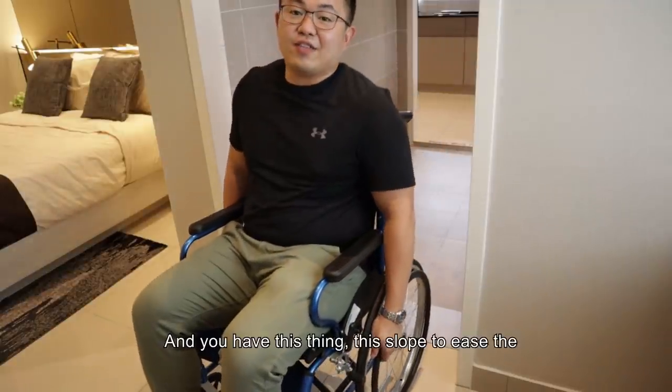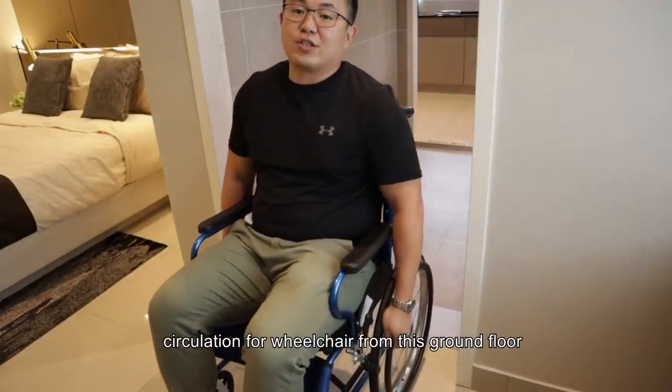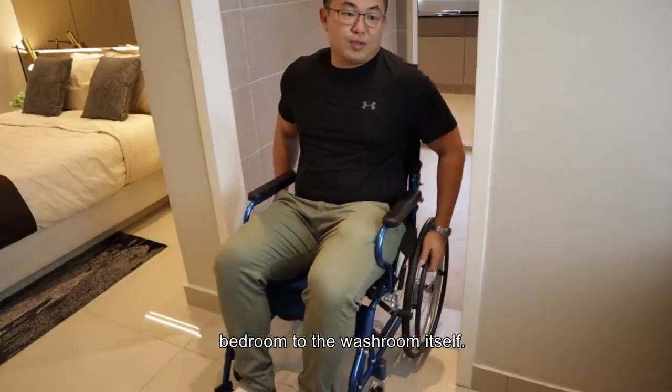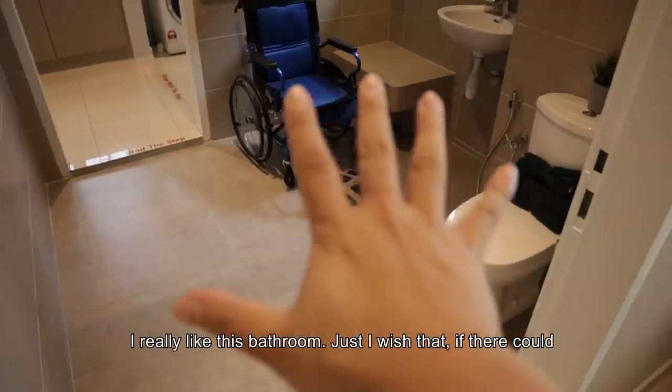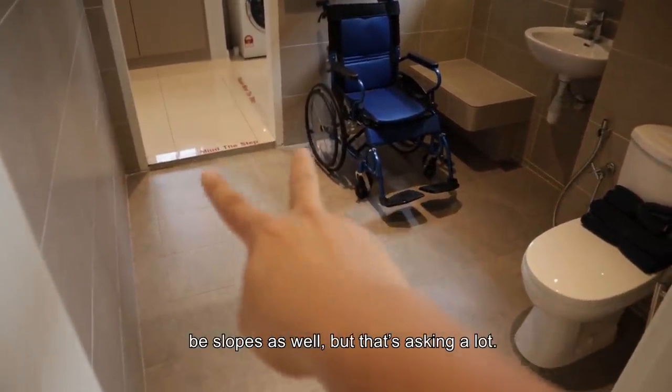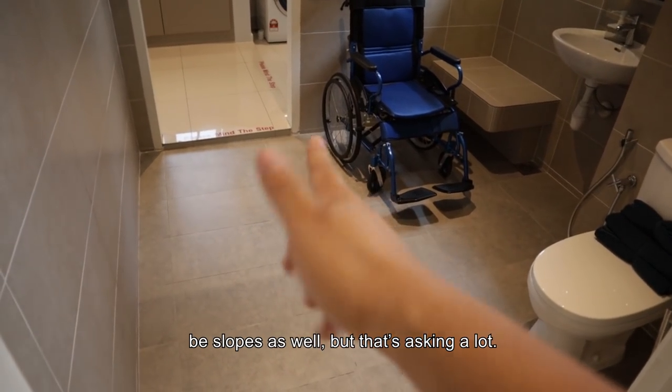Yeah, and you have this slope to ease the circulation for wheelchair from this ground floor bedroom to the washroom itself. I really like this bathroom. Just I wish that there could be slopes as well. But that's asking a lot.